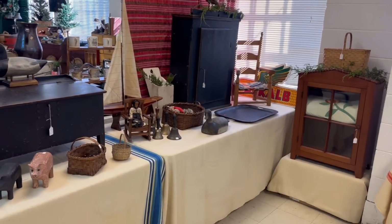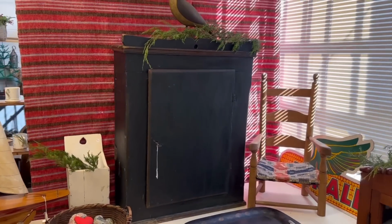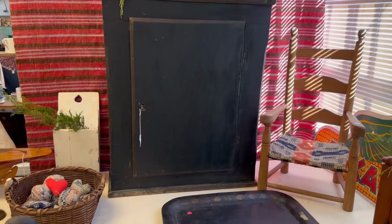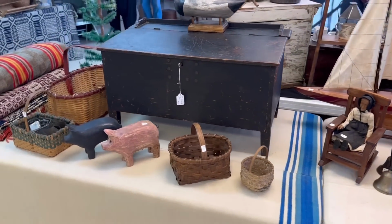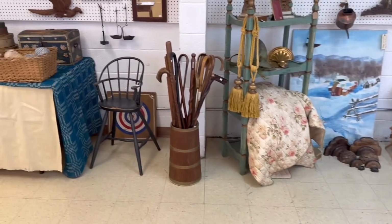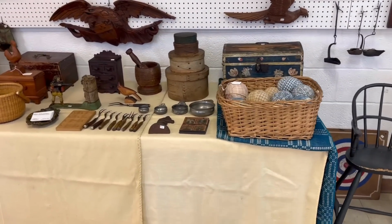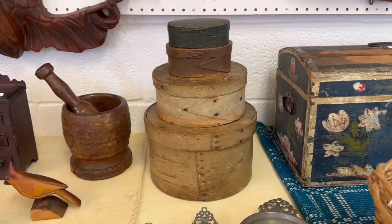This booth belonged to Monty Young, and he is out of Murfreesboro, Tennessee. And he had just really, really gorgeous early antiques. And you can see here, these pantry boxes he had were so pretty. I love the colors on them. They were gorgeous.